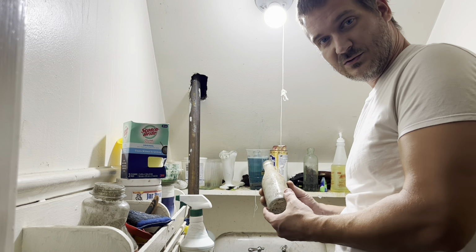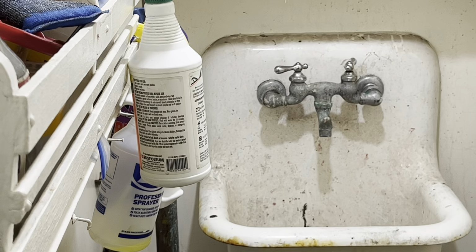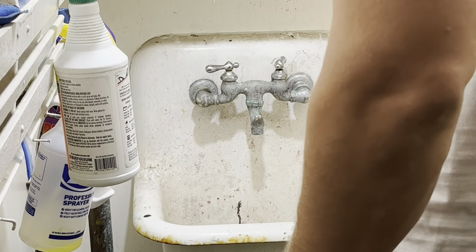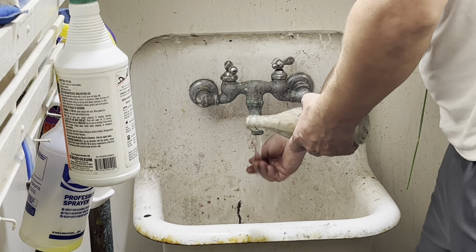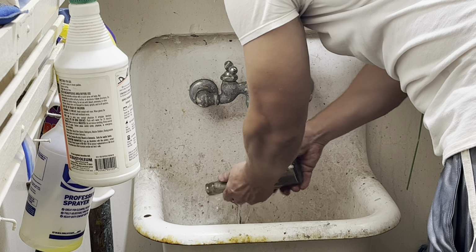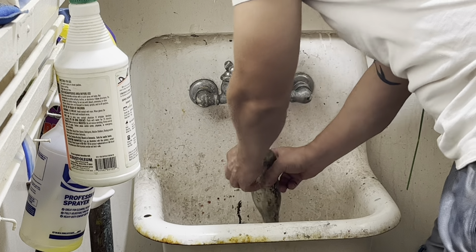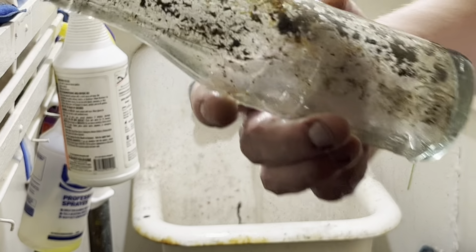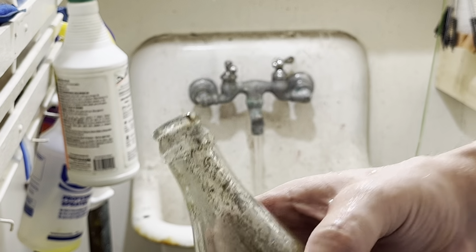So the first thing I'm gonna do, let me make sure you guys can see the sink here. I'll angle you down to the sink, zoom in just a smidgen so you can see what's going on. We'll come over here to the sink, put on some lukewarm water. Not too hot, not too cold, about room temperature. Just gonna give it a quick little hand rinse, inside and out. You can see that's not very appealing to the eye at all, is it? Kind of crummy.